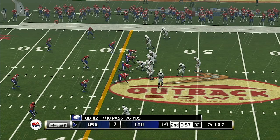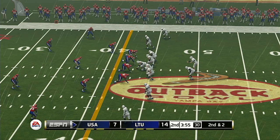Got you, boy. I got you, boy. Let's go! Green and Sigrid!